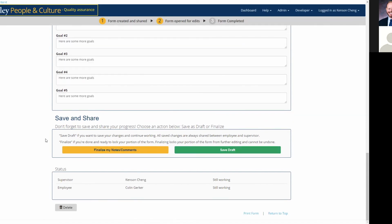Now it's time to talk about how supervisors and direct reports complete their check-in form. Here's your need-to-know information. Finalizing your notes and comments will update your status to all done and locks your portion of the form for future edits. And one thing we want to note here is that finalizing your notes and comments signifies that you reviewed the document in full and does not indicate agreement or disagreement with its contents.